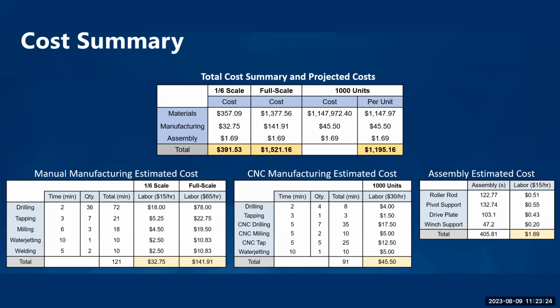So the per unit cost for 1,000 unit production run is projected to be around $1,195.16. This assumes that the vendor does not give a discount for buying in bulk. Additionally, in regards with manufacturing, this assumes that there's an optimized process to manufacture this. So with the use of CNC machining, and with this, we also assumed that the cost to set up the CNC machine is negligible, and the cost for a CNC technician could be around $30 an hour, and the estimated manufacturing cost for that is around $45.50, and the assembly cost estimate for this is $1.69.